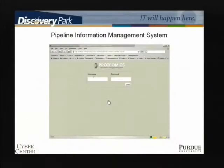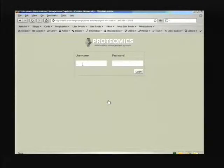So I'll show you two examples of these projects, and then what we're trying to do to help them. So this is a session. This is actually a system that we built that does protein analysis. And while it's going through the demo, I will maybe talk you through some of this.